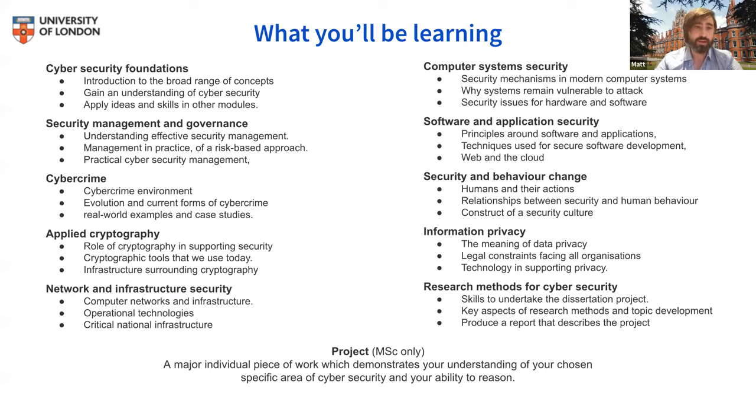So what you'll be learning. Cybersecurity foundations is an introduction to a broad range of concepts. Within this you'll look at how companies build security systems and move them forward, and build security networks, whether that's looking at agents, hacking, networking. That's the main focus within this course.